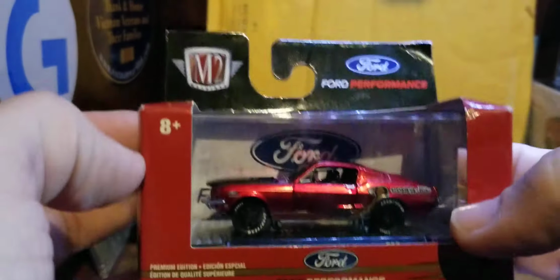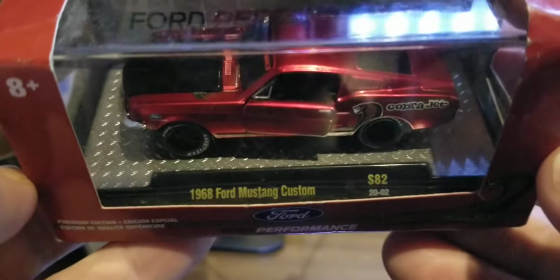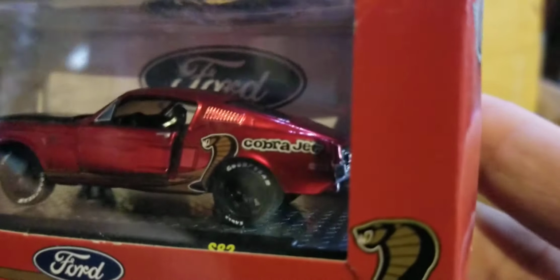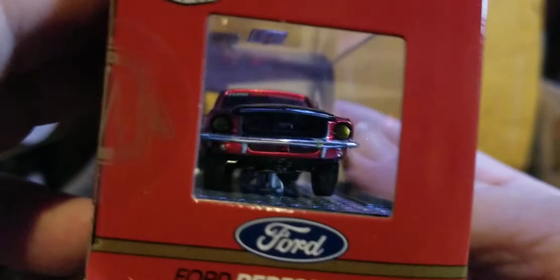And while I was there, I picked up a couple of these. This is, oh, how about I just do that? 68 Ford Mustang Custom. Yeah, I just noticed that. I think it's quite the boo-boo, ain't it? It may wipe off, but I think it's a pretty good color. Cobra Jet. Pretty nice. Got that.